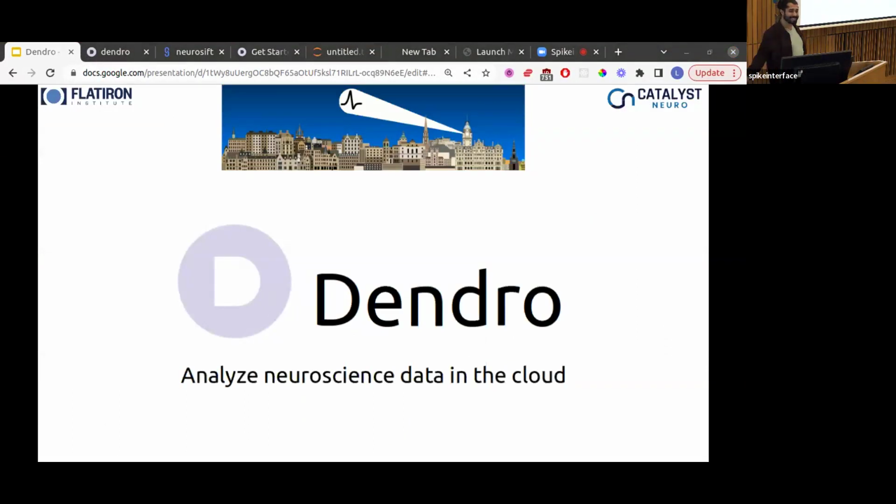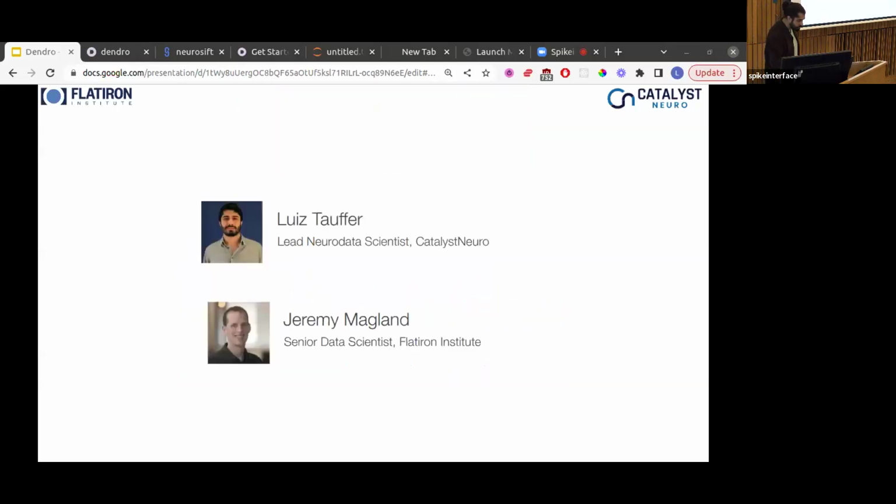Thanks for being present so far, thanks to the organizers. It has been an amazing day of talks. I'm feeling very inspired to keep working on this now after seeing so many interesting projects. And so what I'm going to present to you today is DENDRO. It's an open source web application that we've been working on for a while now, and that has a main goal of helping neuroscientists run complex processing algorithms in the cloud.